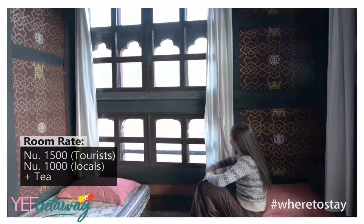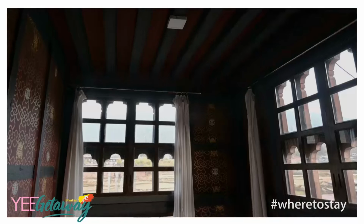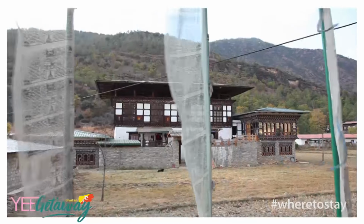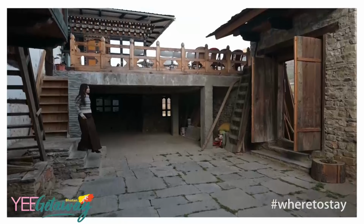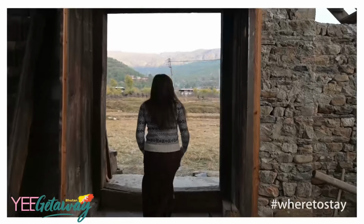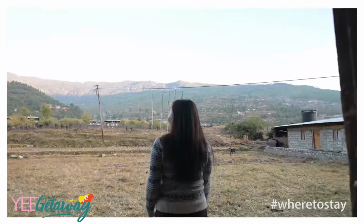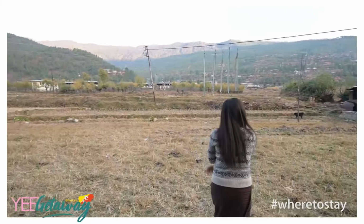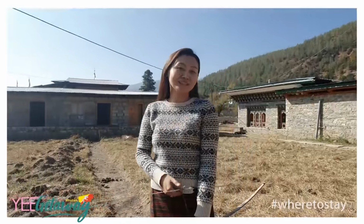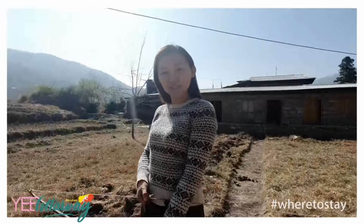And this is my room. The huge windows brought in a lot of sunlight, which naturally made the room warm and cozy. A huge rice field surrounding the homestay reminded me of rural Bhutanese villages: the courtyard, the rice fields, the age-old, traditional, simple architecture. At a traditional Bhutanese homestay, one of the key activities that you can enjoy outdoors is traditional Bhutanese archery.